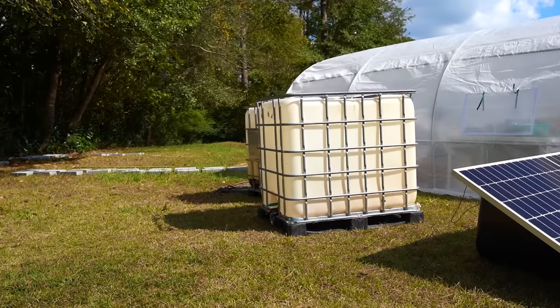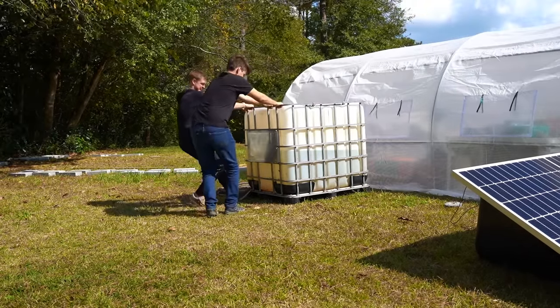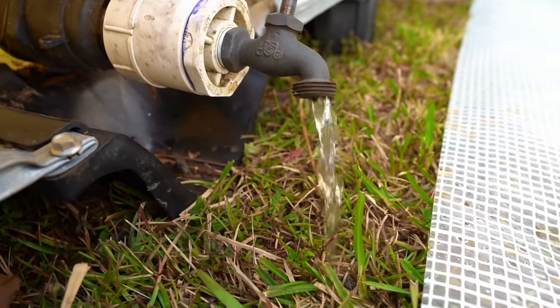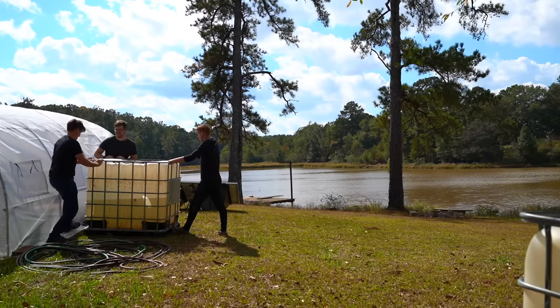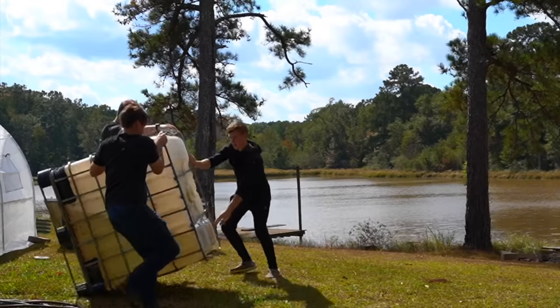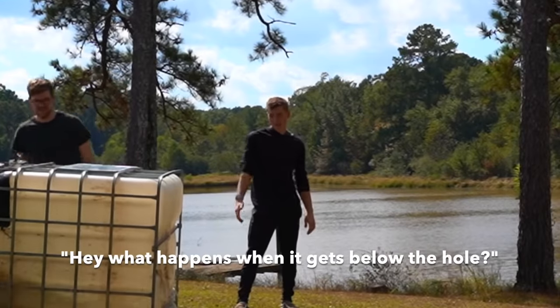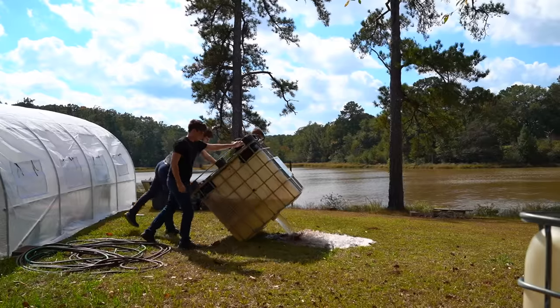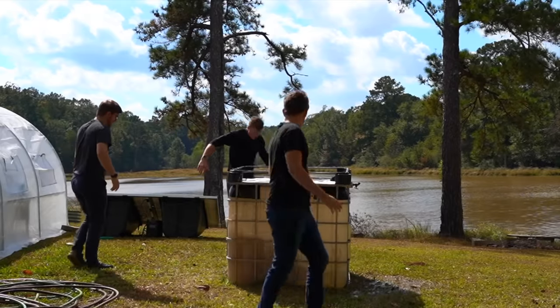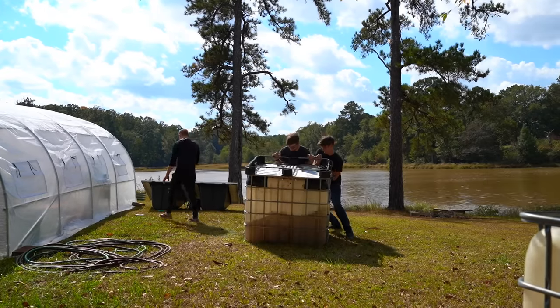We then moved the IBC totes so that we could put the raised beds next to the greenhouse. The only issue was one of them was still full. Kimball wasn't there at this time and it's going to take hours for all the water to come out of the faucet. We had to flip it over to make it fast. Because the water would soon stop draining because of the hole being in the middle, we had to flip it one more time, then put blocks underneath it, which was pretty hard.